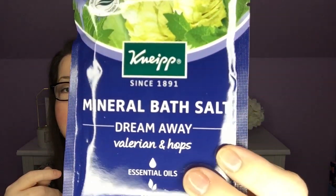Next I have, oh, this is full, it's heavy, from Nipe, since 1891, mineral bath salt, Dream Away, valerian, and hops with essential oils, and it is 2.1 ounces. That is what that looks like. And let's see what the book says. It says that this pre-dose packet has just the right amount of salts for one bath. And she says when she dumped them into the water, something unexpected happened.